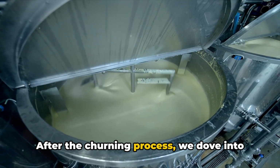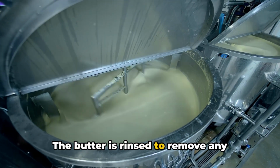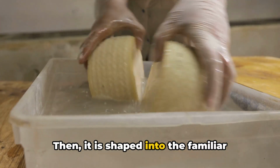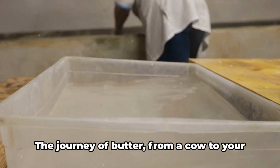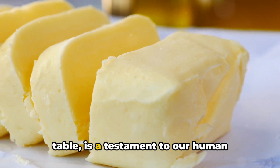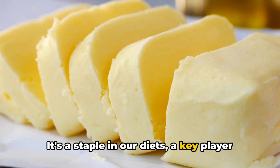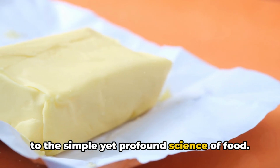After the churning process, we dove into the washing and shaping phase. The butter is rinsed to remove any remaining buttermilk, ensuring a longer shelf life and a pure, buttery taste. Then, it is shaped into the familiar forms we see in our local supermarkets or perhaps in our own kitchens. The journey of butter from a cow to your table is a testament to our human ingenuity and the beauty of simple processes. It's a staple in our diets, a key player in our favourite recipes, and a testament to the simple yet profound science of food.